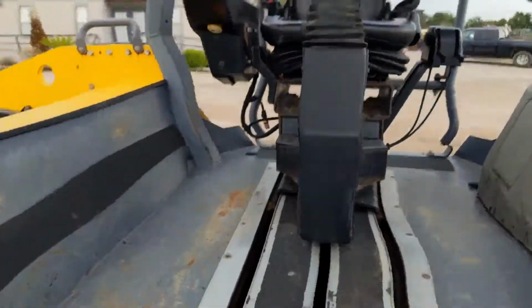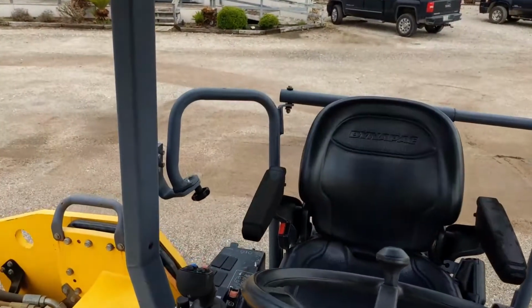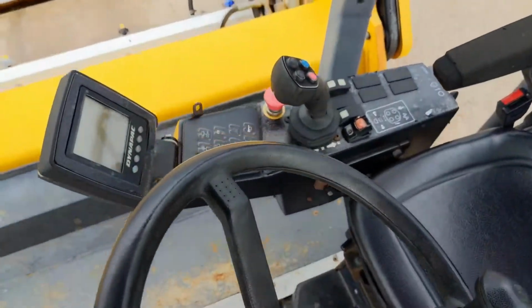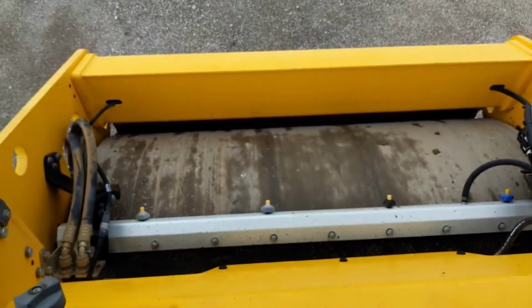A really nice operator's compartment, good seat, good controls, clean drums, water system.